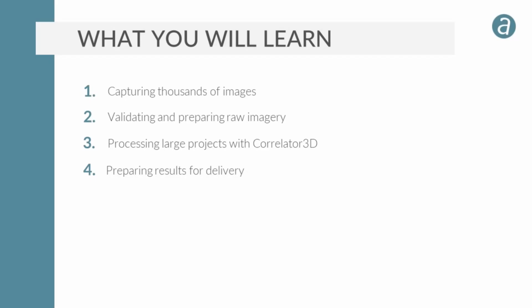So in this webinar, capturing large amounts of images, that's the challenge. Validating and preparing all of that to ingest into the software and process, how to process large projects, and that's with Correlator 3D or with anything else, and then preparing those results for delivery to the stakeholders, which you guys have to do. Projects that involve large amounts of imagery may take multiple days to capture.